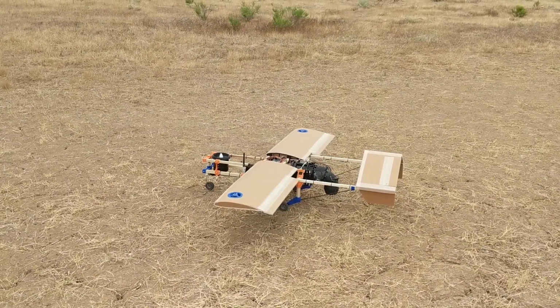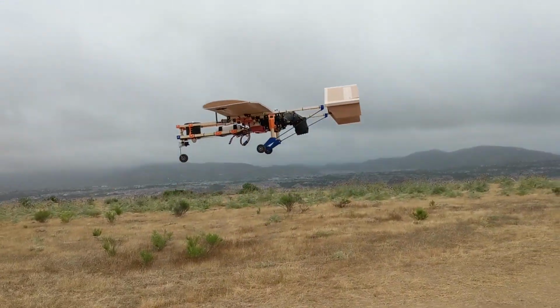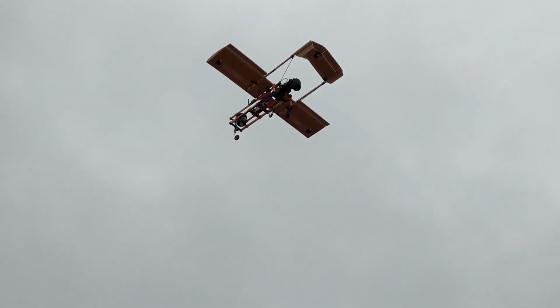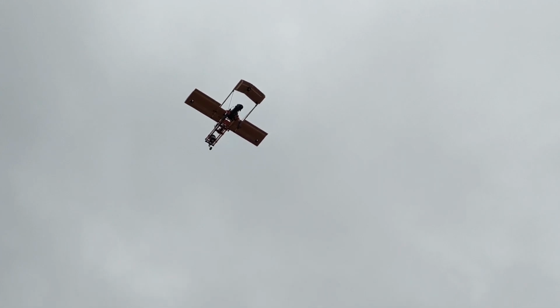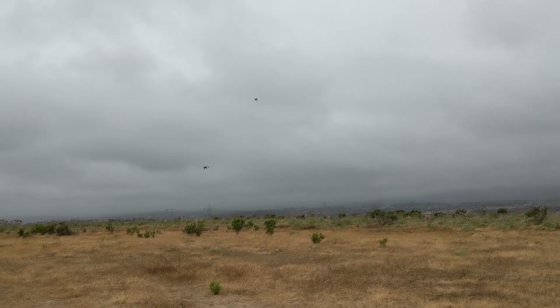Here's what the takeoff looked like from the ground. I didn't spend a lot of time hovering because with the wings and all, this thing taxes the batteries pretty hard. But you can see it start to transition and build speed pretty smoothly. And then there's the little chase quad.